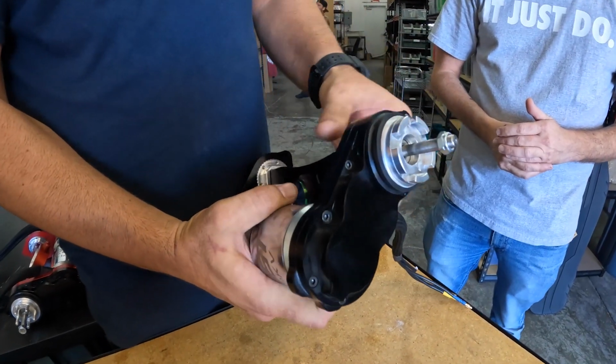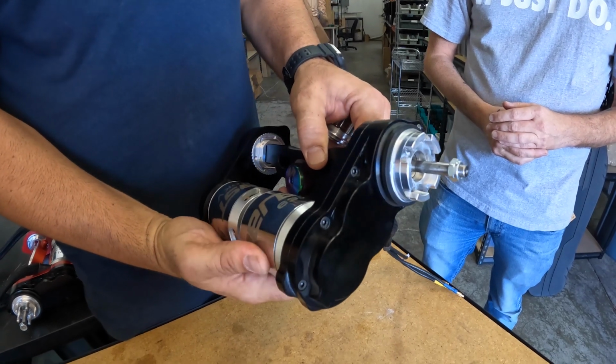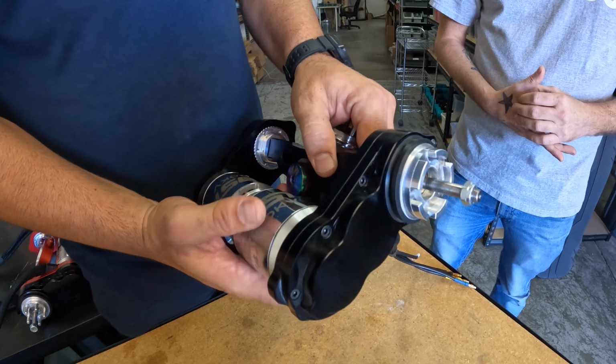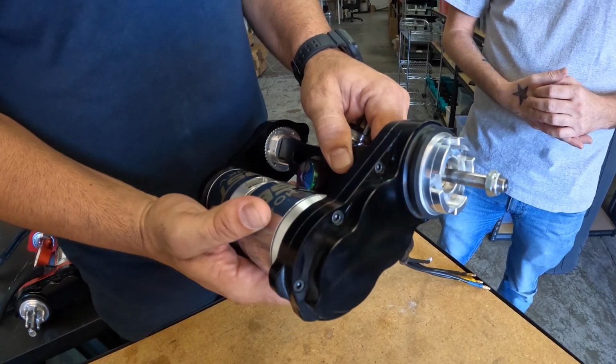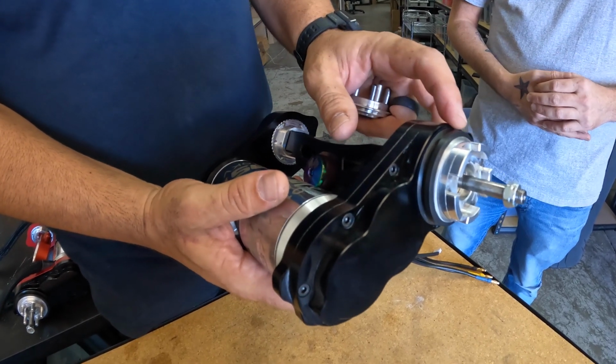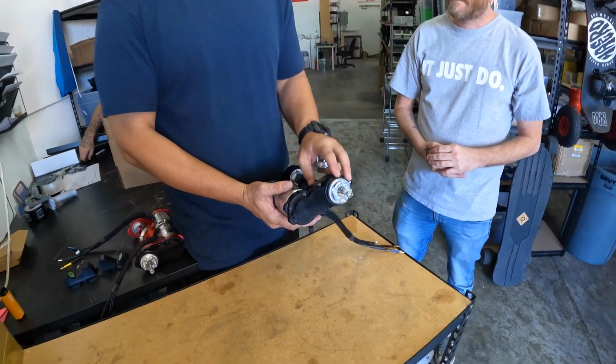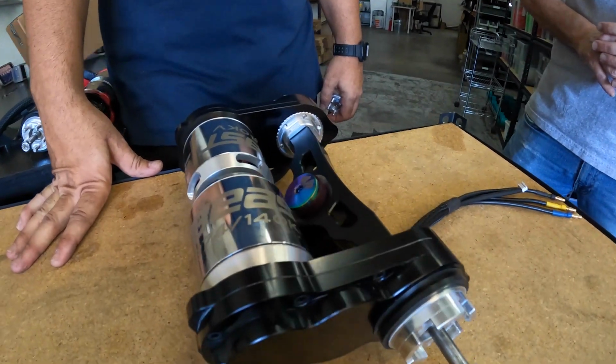This will allow you to run any Evolve, MBS, who else? The MBoards hubs also fit on this. So a traditional 5-spoke hub. We've tested these on a few others. I believe they also work on Onsra and Meepo wheels. Even on a CNC, if you have this pattern, easily can be used.